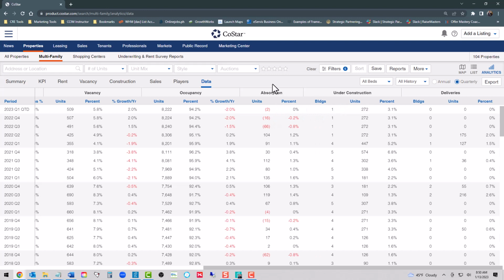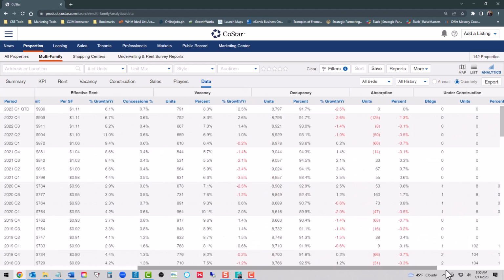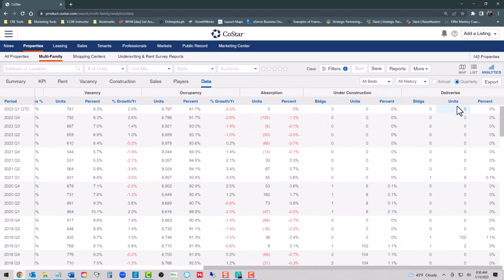So that being said, let's go look at the Cs. All right, so here is our Class C data. We are still in effective rent, and we can see that in Q1 we are at 872, grew to 904 in Q2, grew to 911 in Q3, and now we're starting a downtrend, albeit fairly small. So let's see what our absorption data looks like, because you should have nothing delivering or under construction for Class C. So it is showing an exodus.